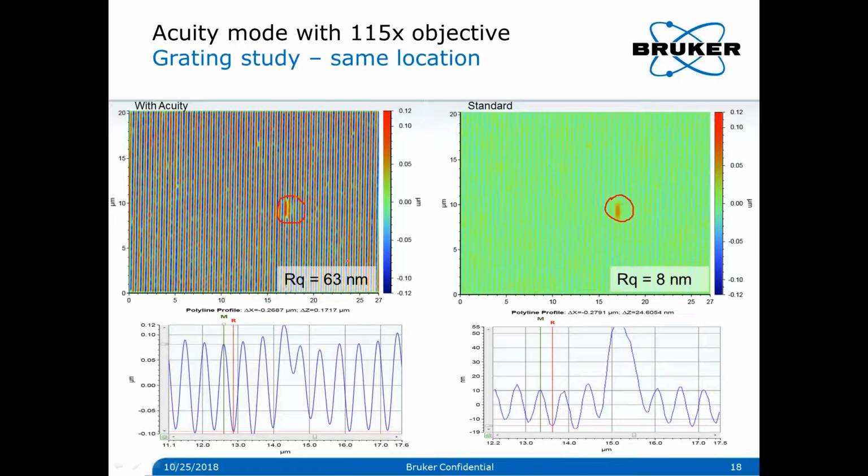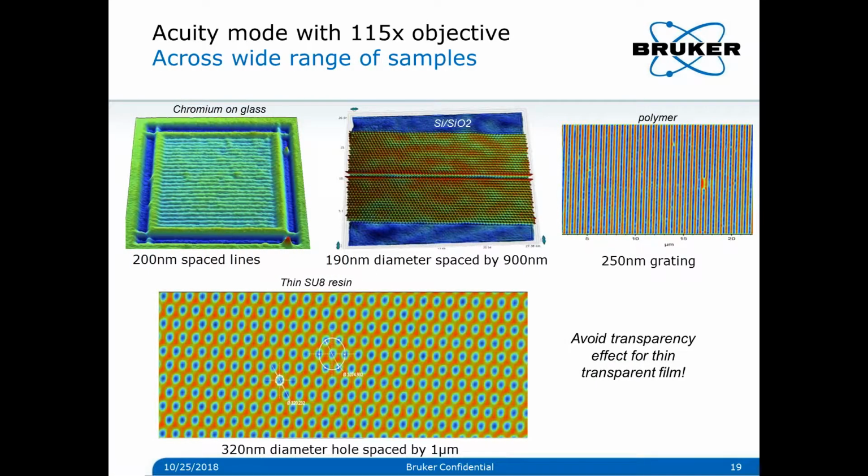This mode works very well for smooth surfaces because we need to use a VXI mode with high fidelity or standard level, so any mode with sub-nanometer vertical resolution. For instance, we have used it on very different surfaces. It can be chromium on glass with 200 nanometer spaced lines. It can be on silicon oxide. So this is an optical waveguide with sub-wavelength patterns. You have 190 nanometer sphere diameters spaced by 900 nanometers. So you clearly see that.